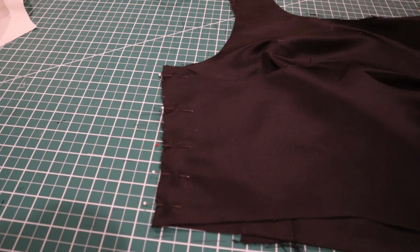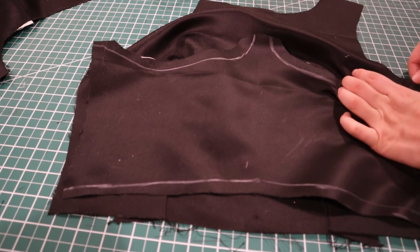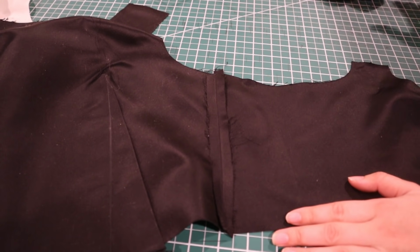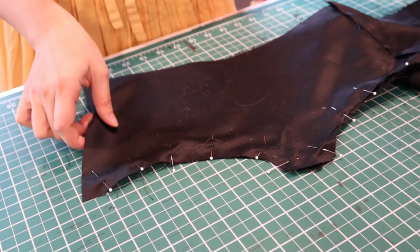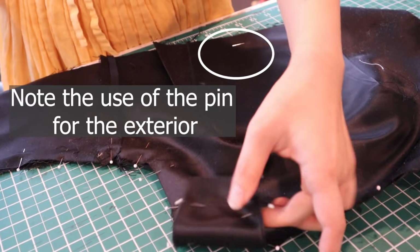Please keep in mind that this is going to have a closure on the side, so you should do 2 that are mirror images, 1 for the inside and 1 for the outside, and keep in mind which side you'd like to use for the lining and which side you'd like to use for the exterior, and I did this by marking it with a pin. If you have different materials for the outside and the interior, this will be extra important.